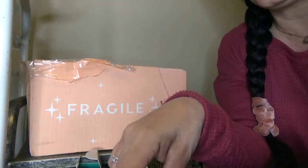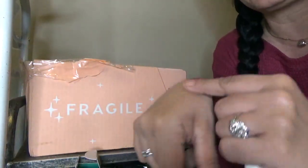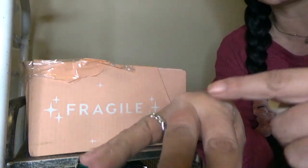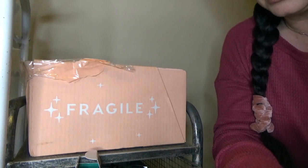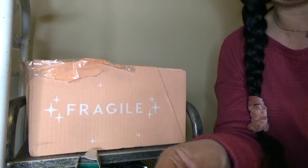I don't know. Oh, one of the foundations that I put on my hand is kind of giving me a bit of a rash. That's interesting. I wish I knew which one it was. It had to have been one of the ones I just put on. Maybe it was expired? I don't know. I'm going to keep an eye on that.